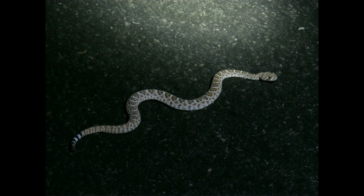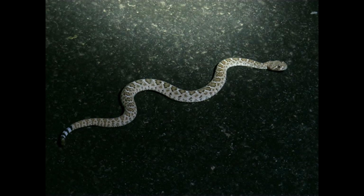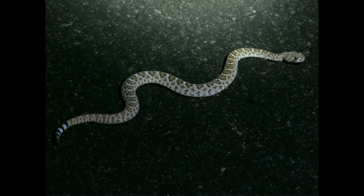Definitely a great example of a baby diamondback on this second half of the night, with those really distinct, kind of evenly matched, evenly sized white and black bands on the tail, and that stripe of white that goes from the back of the eye right down to the back corner of the mouth, unlike the Mojave where that would extend back to the back of the jaw.